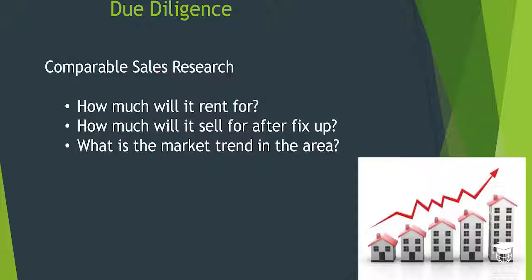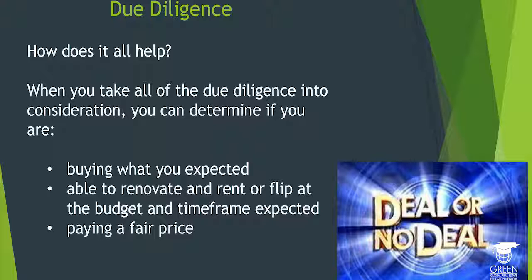All right, so our comparable sales research and rent research will give us a lot of our data to know if we as real estate investors are actually going to be making money with this deal. And then we stay in that deal based on that, or we renegotiate based on that. All right, so how does all of this help? I kind of wrapped that up there.